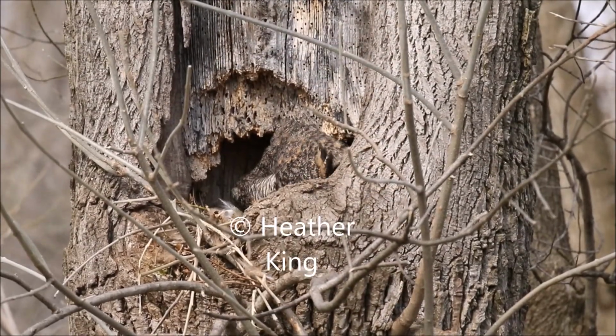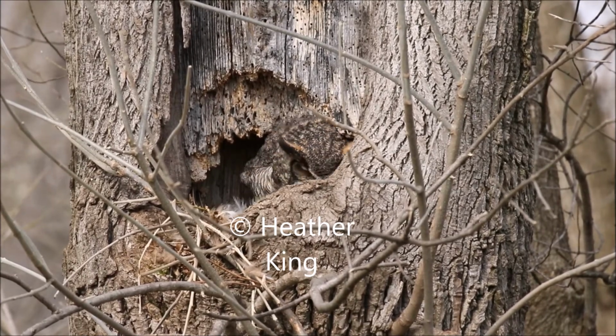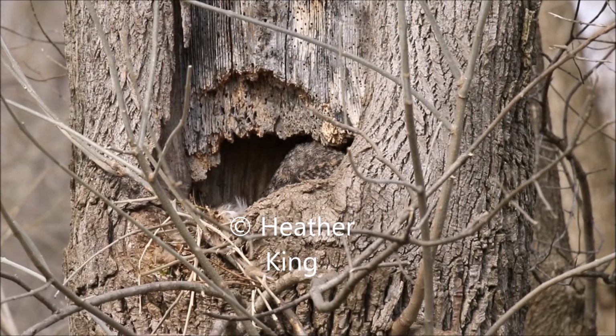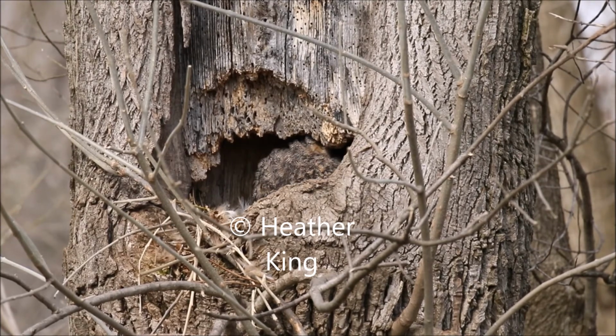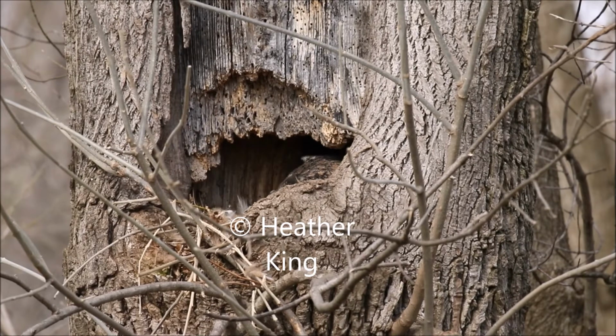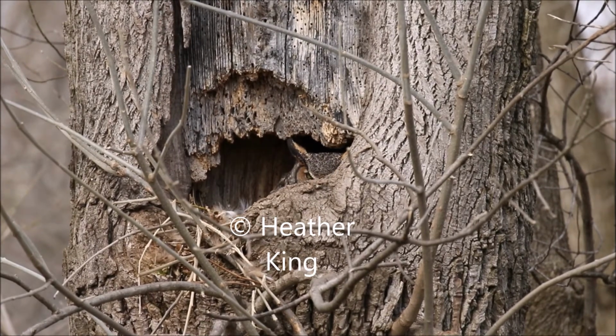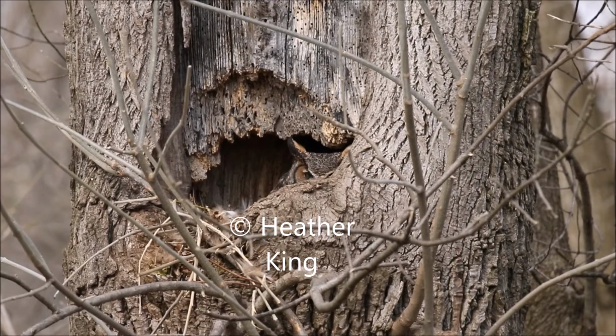This is Great Horned Owl Mama. And this is the first introduction to the next owl family of a little series I'm going to share with you. I drove up in late February for this, 8 hours one way.